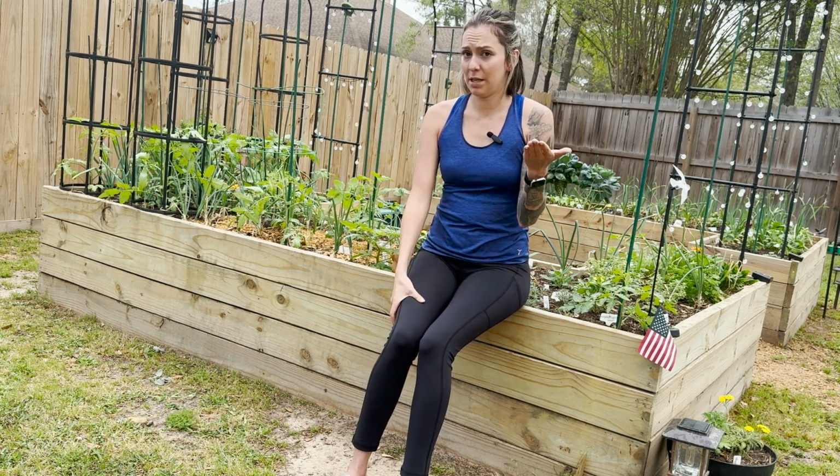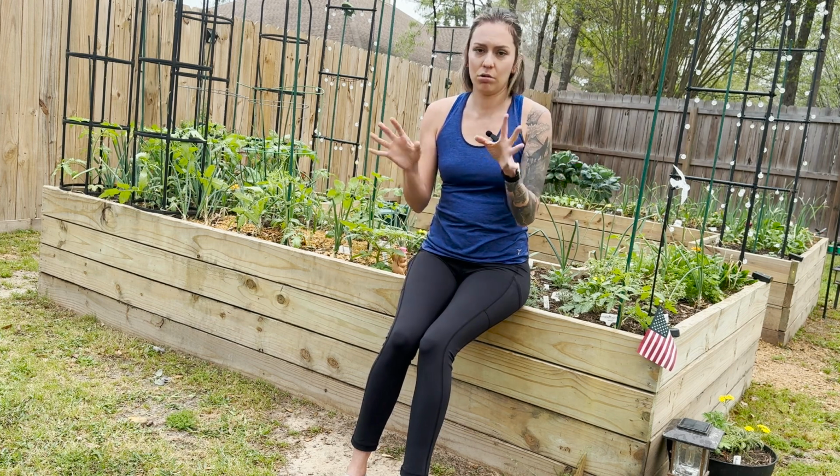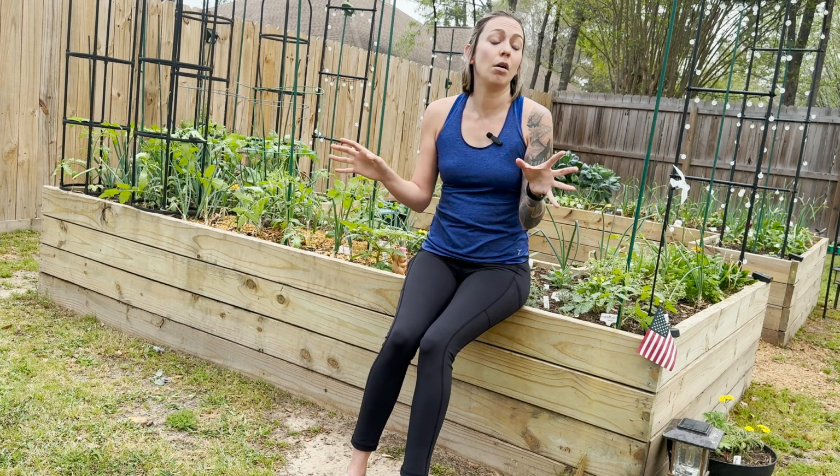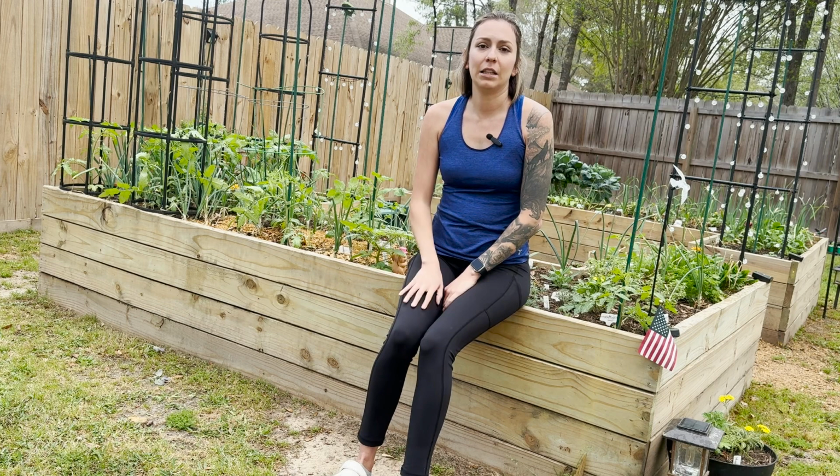This goes for indeterminate tomatoes. Determinate tomatoes, you should not trim the buds. Just don't at all, period, because they give you one set of fruit, and then that's basically it. But for the indeterminate tomatoes, for me and my future gardening, I'm just gonna let them grow and let them go and just go from there.